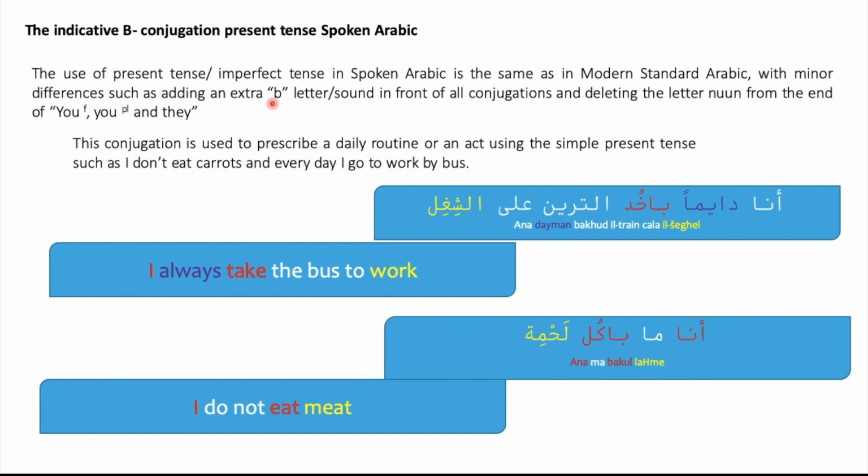The other major difference between MSA and spoken Arabic in terms of the indicative be conjugation is that for you feminine, you plural and they, we delete the last letter N from them. So they delete the last letter. Basically, they use the subjunctive.